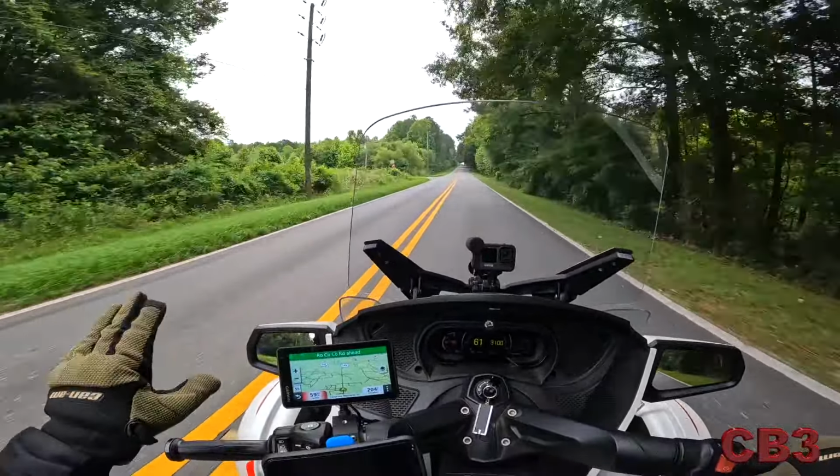Now, I'm not going to use it up here because you can see this guy's mowing all the grass out in the road. And there he is right there. They mow out here all the time. So I'm going to move over into position 1. I'm going to get around him. And there we go. I'm back over into position 3 to show you.